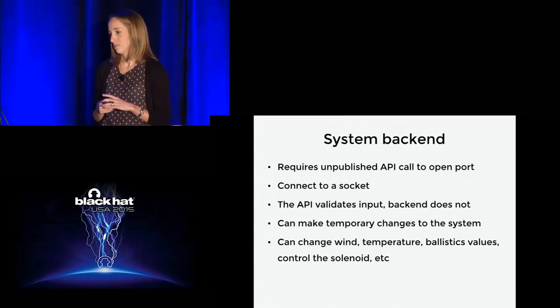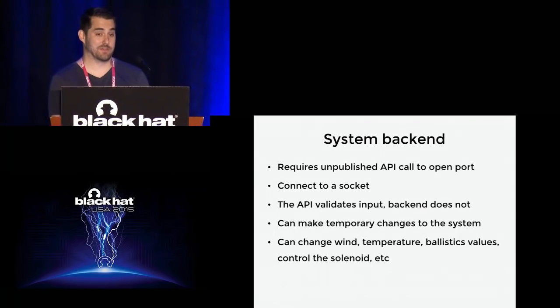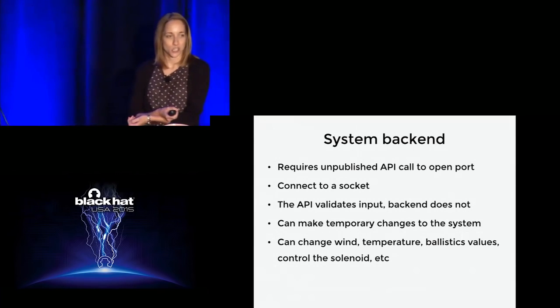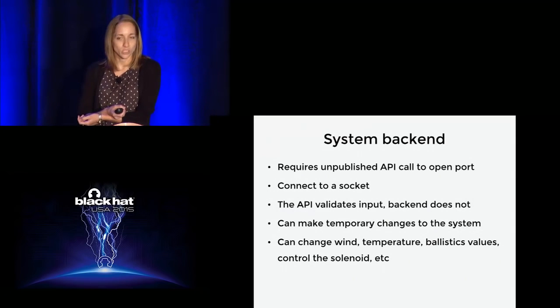What else can we do? Also, the back end does not rate limit how fast commands get sent to it. Once you're directly connected, you can just throw stuff at it, and it does not like it. It will crash really quickly, which is really fun when somebody's lining up for a shot. You can also make the scope believe that it is attached to a different firearm, or that you're using a different type of ammo than what you actually have. The system backend has a lot of options that aren't fully implemented yet, so it's sort of like, in the future, maybe we will turn this on. It also has a command that just causes a seg fault, and if you type it in, it will reboot the whole system, and then your scope is back up and running.